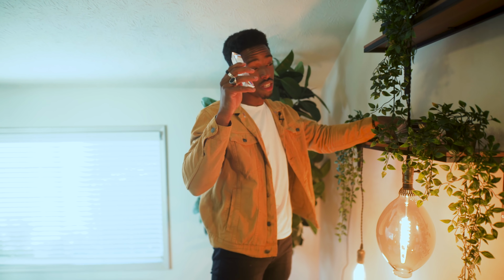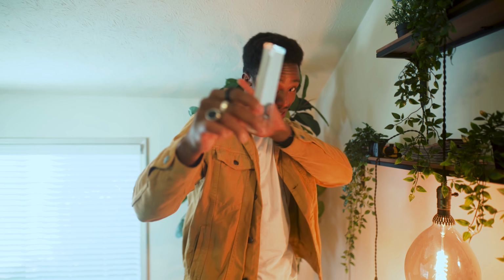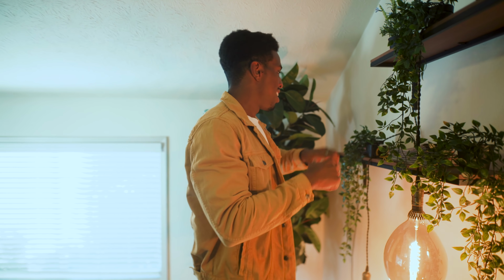This is interesting. I use this for portraits, for if I want to create some really cool effects. It's a prism, super handy if you want to create some cool effects.